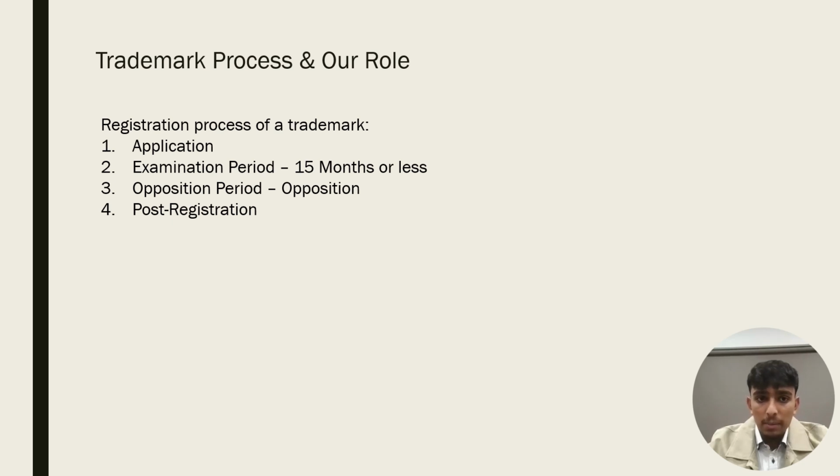Step two is your examination period, which is possibly the longest period. This is where IP Australia would assess your application, whether the trademark is distinctive enough and does not conflict with any other existing registrations. This lasts for roughly under 15 months, where 15 months would be your maximum period.